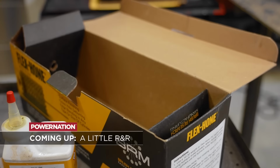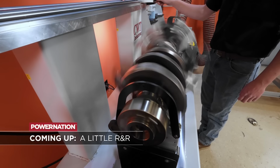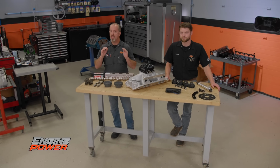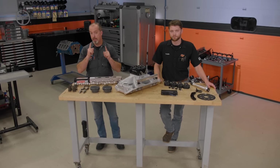Up next, we get this engine refreshed and rebalanced to get this rebuild kicked off. The first thing we're going to do is tell you about all the new parts we're using to reconfigure our 632 to its new duty as a street pump gas engine.